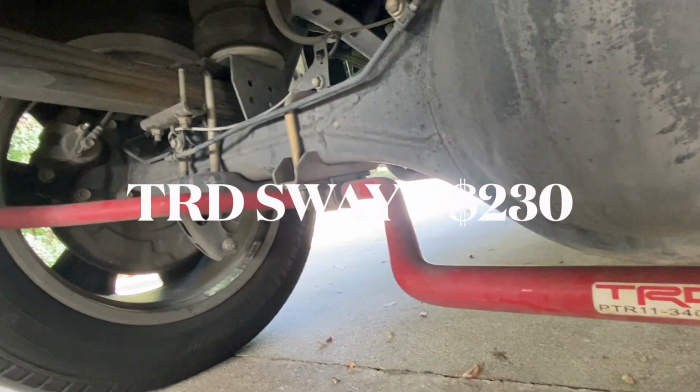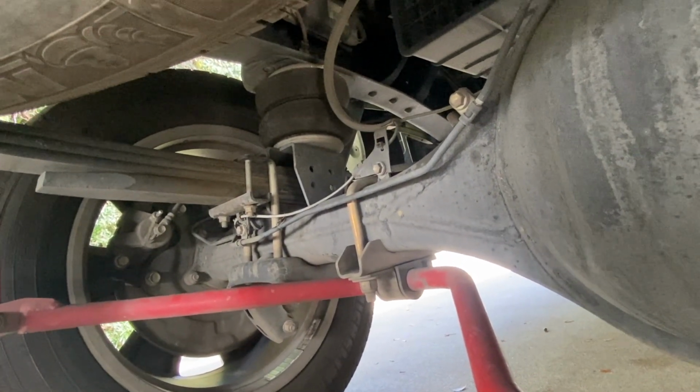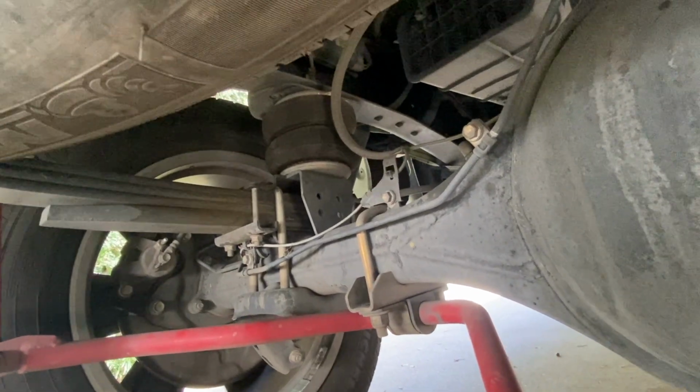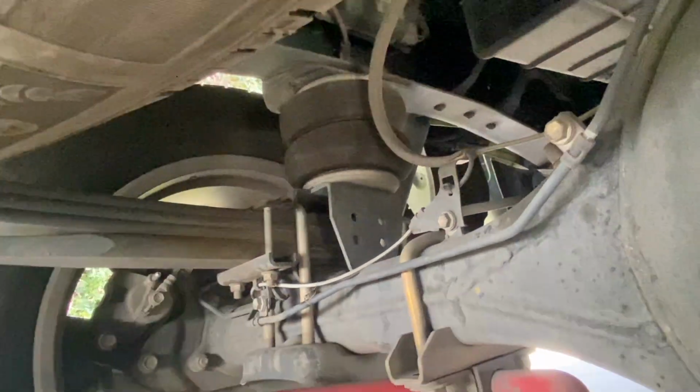Now, the TRD sway bar was about $230, and it's been a very good mod, but maybe my favorite mod of all has been the Firestone Ride Rites that you see right there. The Firestone Ride Rite airbags that you can see just above the leaf spring, I'll try to zoom in on it. Right there is that airbag.